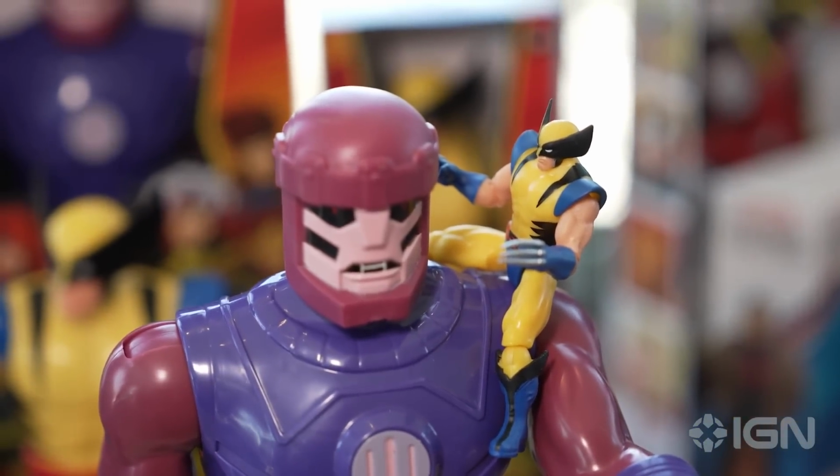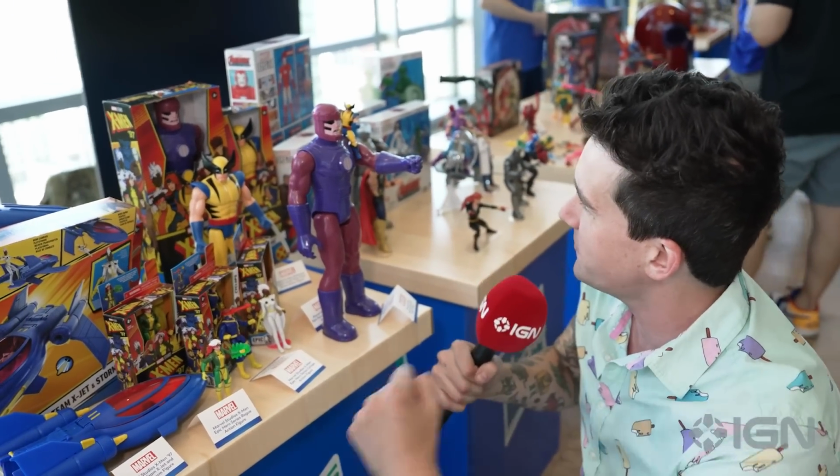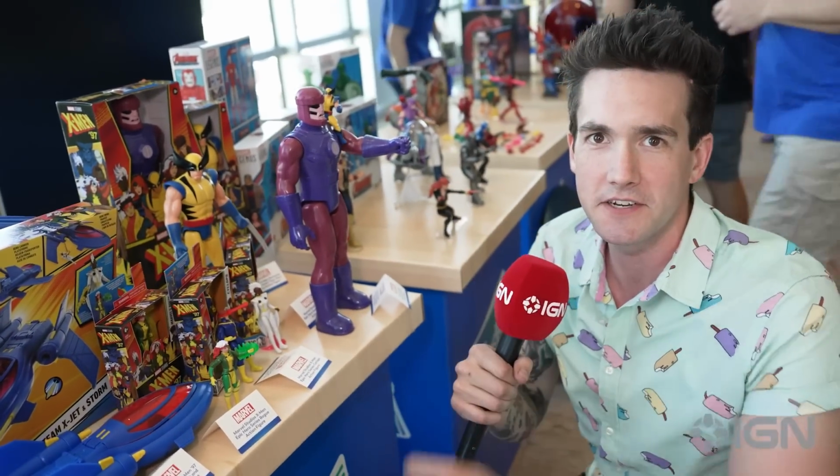They're clearly kids' toys. Look at Wolverine. Let's open up these tin cans. This one's for you, Morph. Like in the cartoon. Anyway.